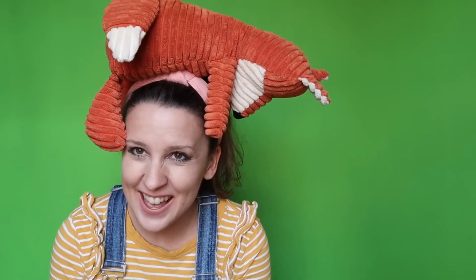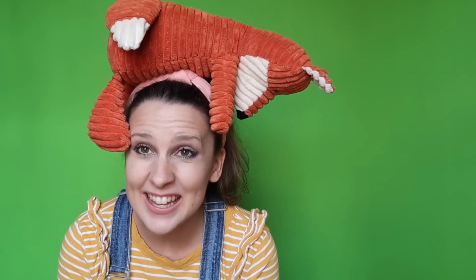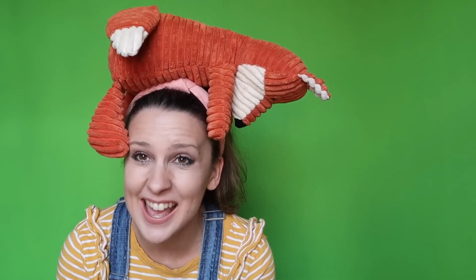Rachel's got a fox on her head. Rachel's got a fox on her head. Rachel's got a fox on her head. She keeps it there all day.